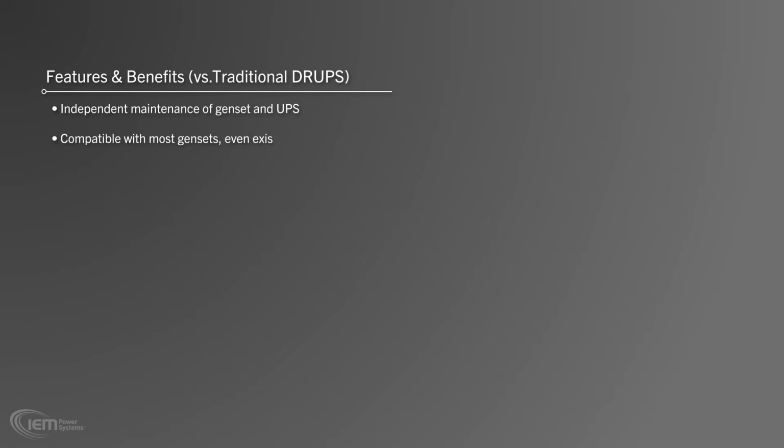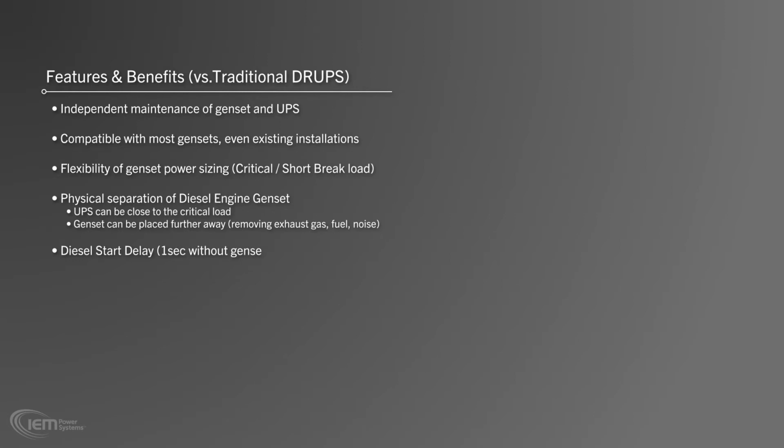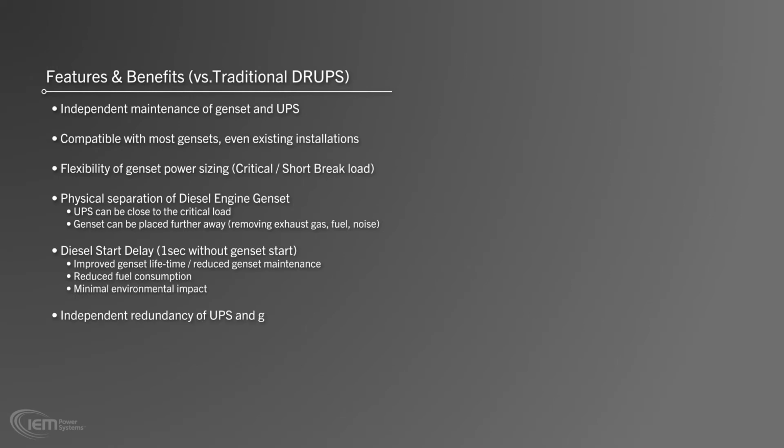Having a separate diesel engine genset allows independent maintenance of genset and UPS. Compatibility with most gensets, even existing installations. Flexibility of genset power sizing to match critical and short break loads. Physical separation of diesel engine genset allows the UPS to be close to the critical load. Because the genset can be placed remotely, exhaust gas, fuel, and noise are removed.